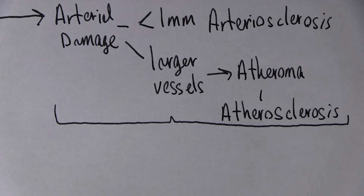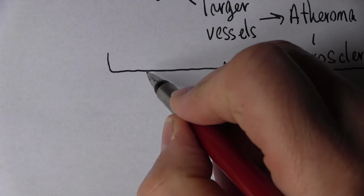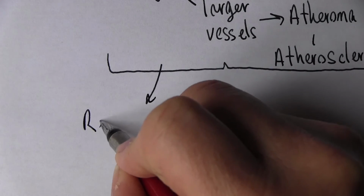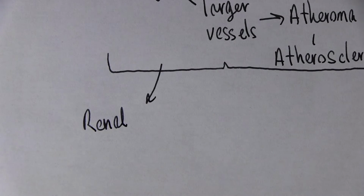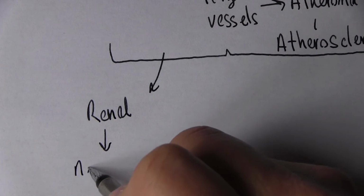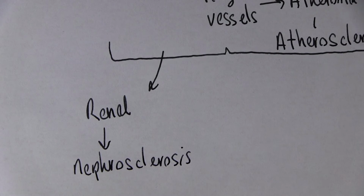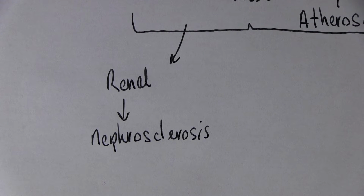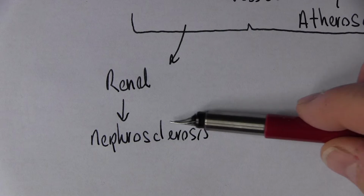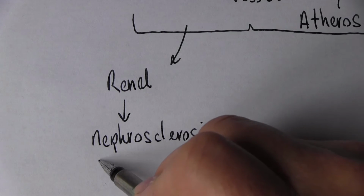But why is this important? Well, there's lots of reasons. One is that it can affect the renal vessels. So the first is this can affect renal vessels. Blood supply to the kidney. And over time this will cause a condition called nephrosclerosis. A hardening of the kidney. The whole kidney becomes diseased. And it affects the kidney at all levels, at the macroscopic level, and it affects the glomerular level as well.